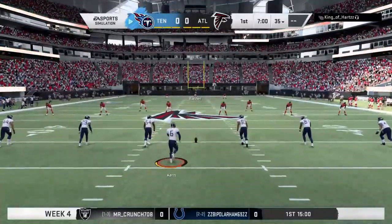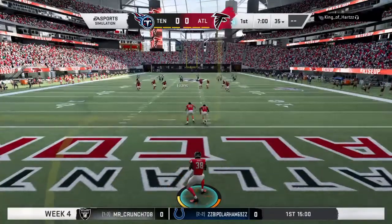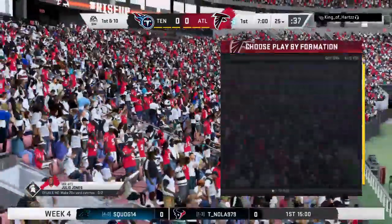Tennessee Titans. This will be taken to the back of the end zone, and no run back here. This will be a touchback, and it comes out to the 25-yard line.